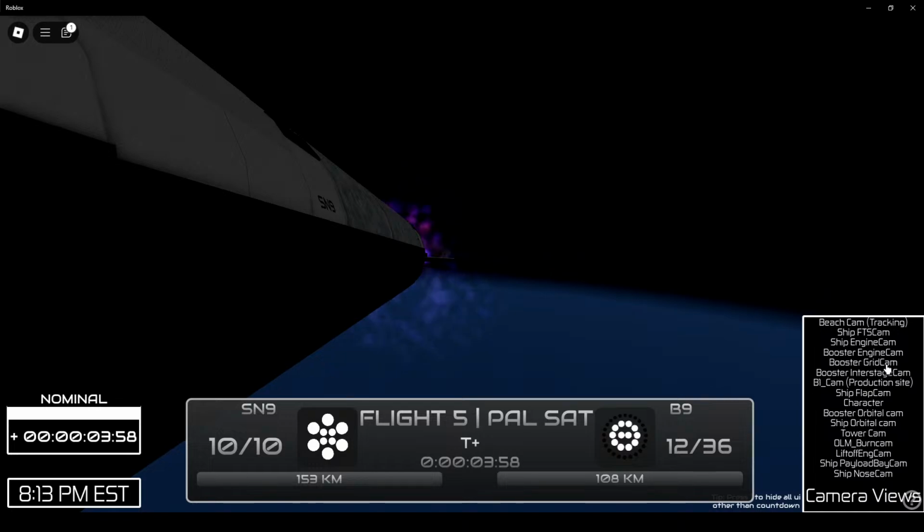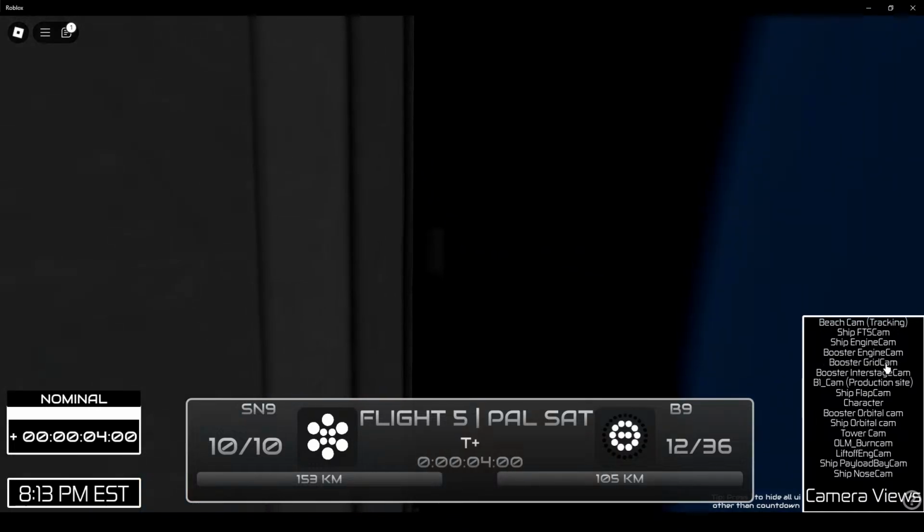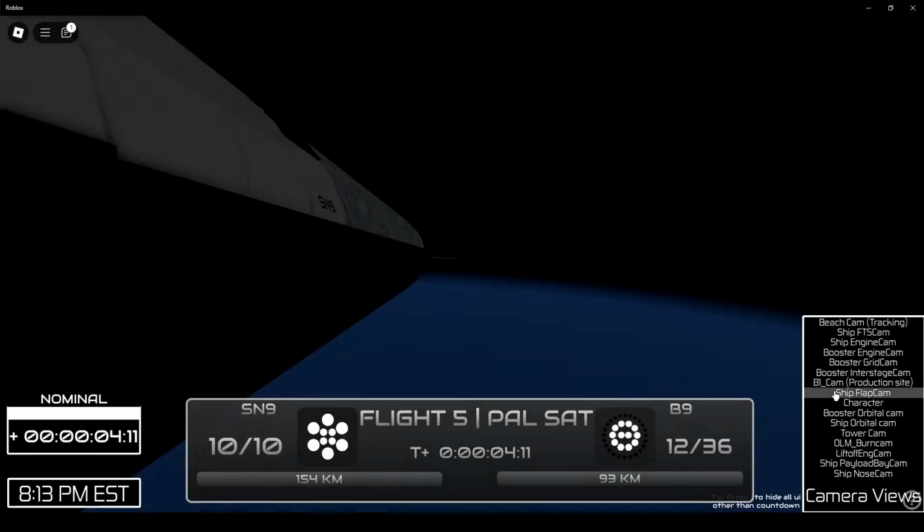Booster remains on a nominal trajectory. Booster and ship are on a nominal trajectory. Booster is currently boosting back and descending back to Earth. Ship is heading to space. Ship engines continue to show as healthy.